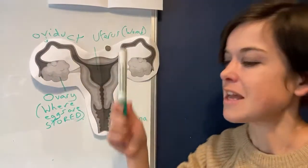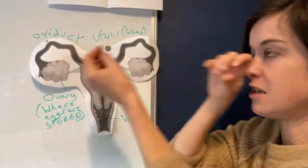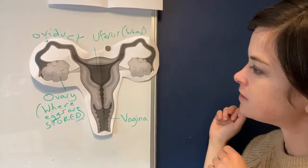Last week we looked at how the egg and the sperm meeting is called fertilization. So it's the oviduct which is where fertilization happens. And then the whole thing comes along and lands in the uterus. We'll look at that in a few lessons' time.